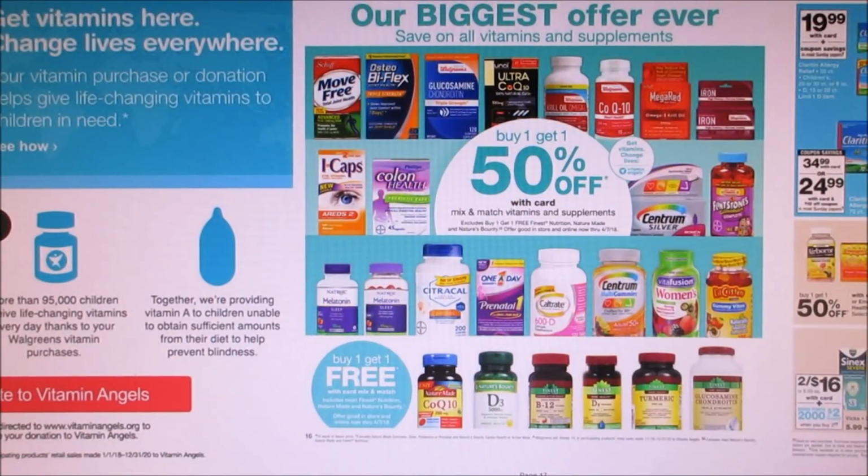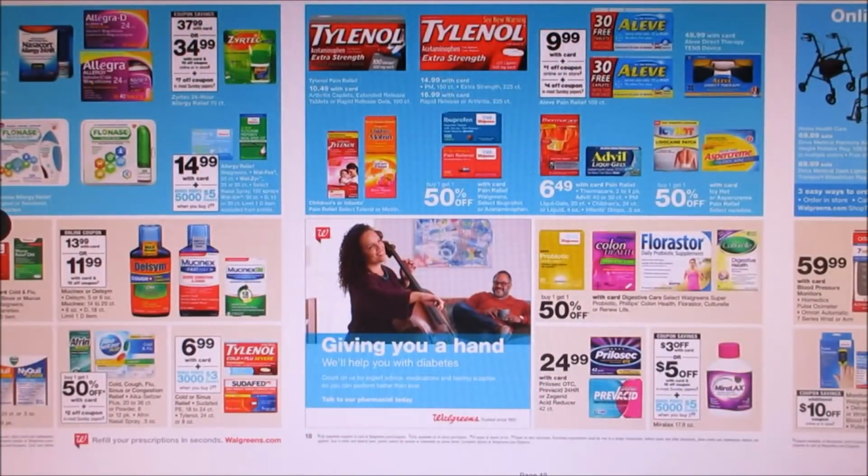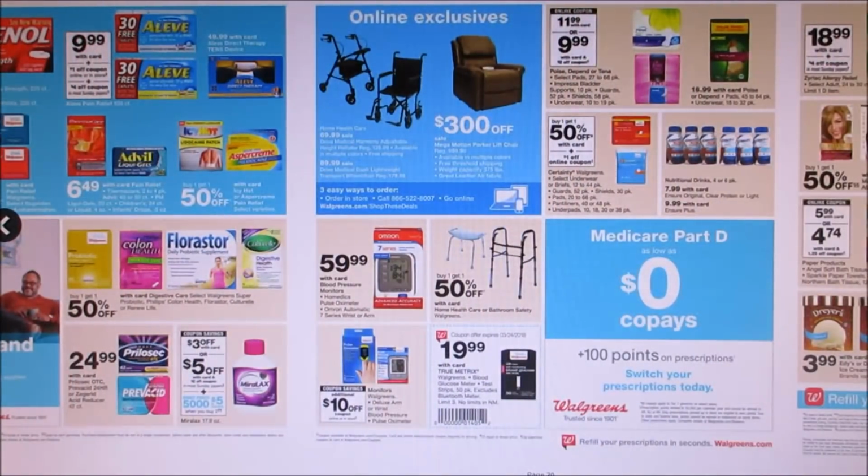Everything, all the vitamins are pretty much buy one, get one 50% off. Not much. It's just a very slow week. Nothing to really bulk up on. But I'm going to try to find some deals for you guys. There are some deals that we can do that I'm going to try.